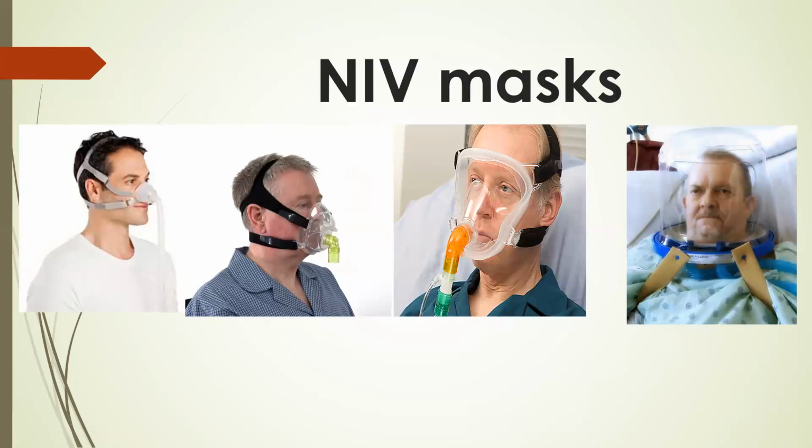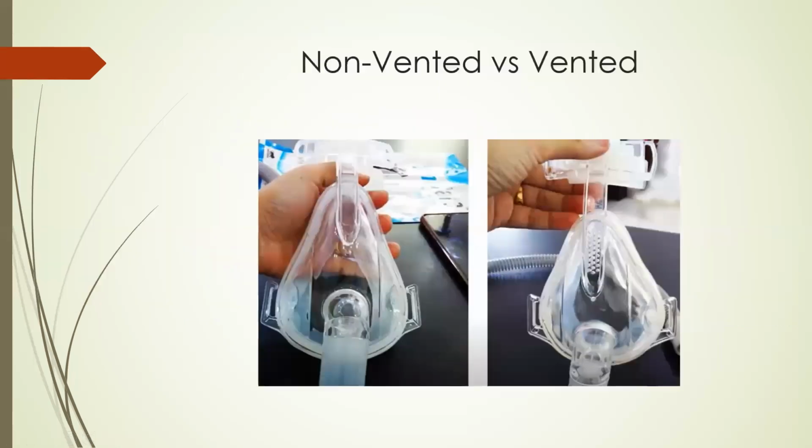NIV masks are of different types: nasal mask, oronasal, full face, and helmet. These are used according to the patient comfort levels and according to the indication. In oronasal mask, there is vented mask and non-vented mask. In vented mask, here we see there are perforations. This allows the exhaled carbon dioxide to come out.